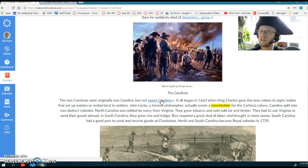Rice required a great deal of labor, and they brought in many slaves to handle the rice paddies. What is indigo? Indigo is a crop that is used to make blue dye. It was also sort of the plantation-style crop, as was tobacco, and we'll learn later, way later, about cotton. So lots of slave labor in South Carolina handled the rice and the indigo. South Carolina, however, had its own good port and was able to send out its goods.